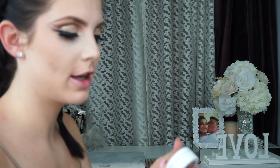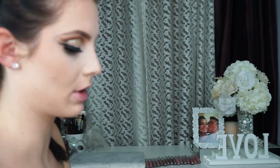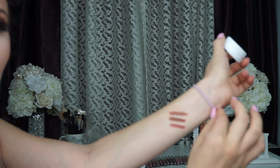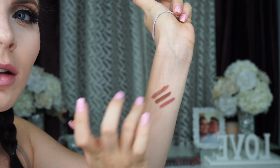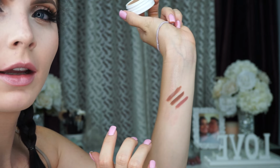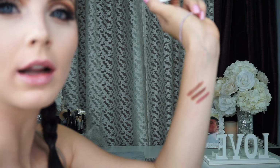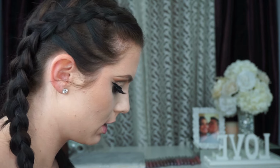So the highlighter that I got is called Spoon. That's this right here. So I'll swatch that for you guys. Oh, this is so creamy. Wow, it's like butter. Let's see if we can get this on here. Can you see that? It's really pretty. It's definitely a gold champagne color. Kind of looks like MAC Soft and Gentle to me. Really pretty.